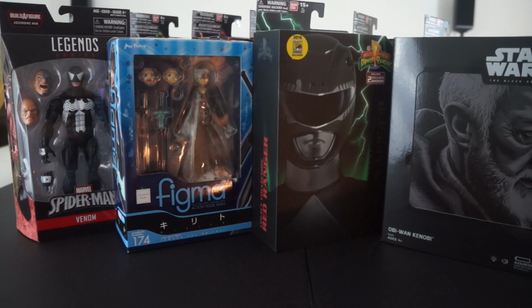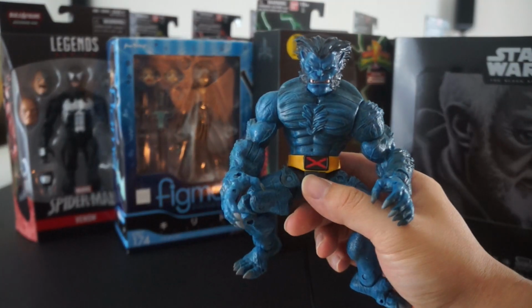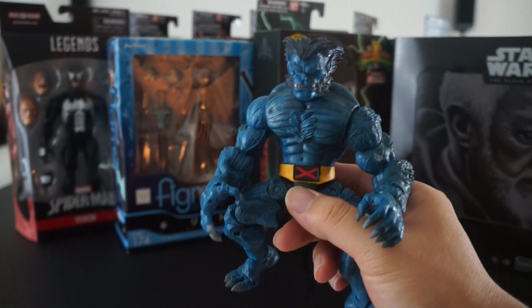Okay, and the one last figure that I want to show off. Like I mentioned in my past haul video, I am in the process of collecting the best X-Men figures that I can possibly get my hands on to make an awesome display, once, obviously, I get the whole X-Men wave in from Big Bad Toy Store. So, what other characters do I need to get my hands on? Well, I got Storm last week, so when I went to eBay and saw that this guy was selling for like $15, I knew I had to have him. It is none other than the Toy Biz Beast.